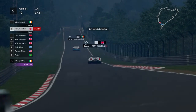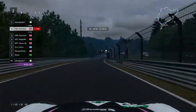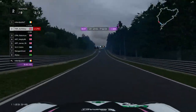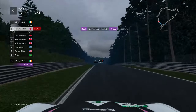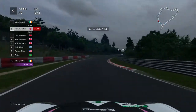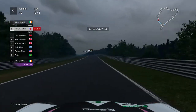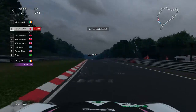Joe's still second. That Alfa Romeo looking in decent condition. Through Flugplatz. Coming up to Schwendenkreuz once again.